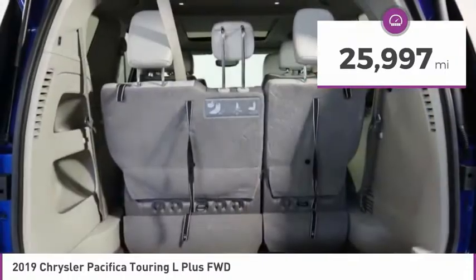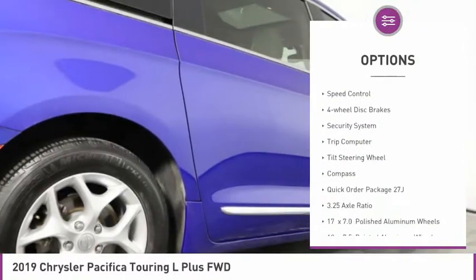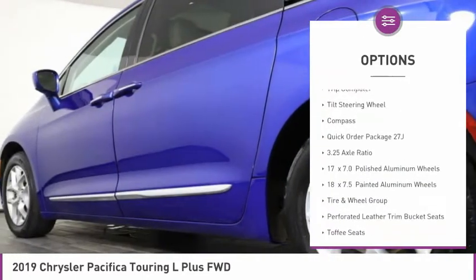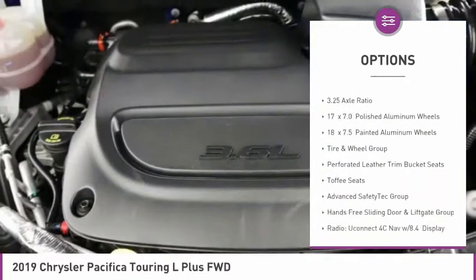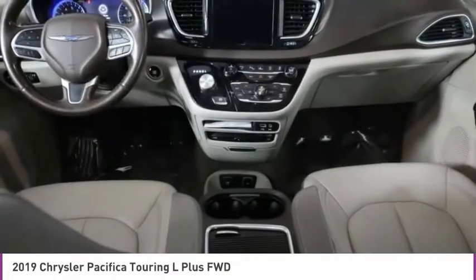Here are some of this vehicle's great options: touring suspension, electronic stability control, traction control, remote keyless entry, speed control, four-wheel disc brakes, security system, trip computer, tilt steering wheel, compass.